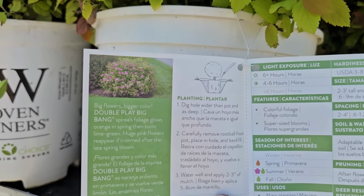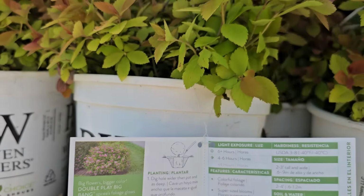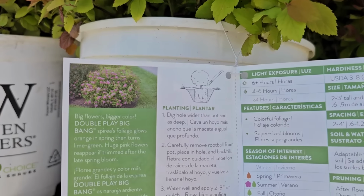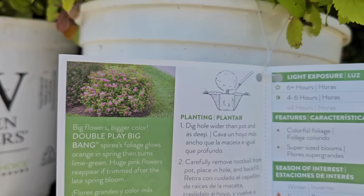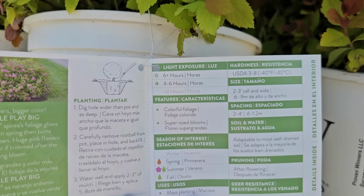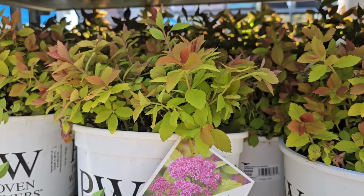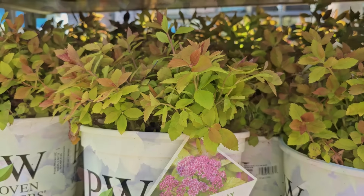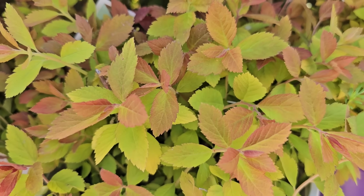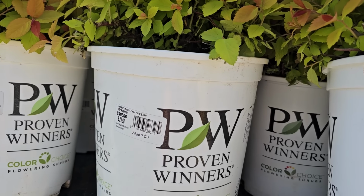Now this one does look to go green after it gets this initial bright variation in spring color, and with the pink blooms, that looks really beautiful. It needs about 4 to 6 hours of sun per day. It is hardy in zones 3 through 8 or down to negative 40 degrees Fahrenheit, and stays relatively compact at 2 to 3 feet tall and wide. And these here are in a 2-gallon Proven Winners container for $29.98.